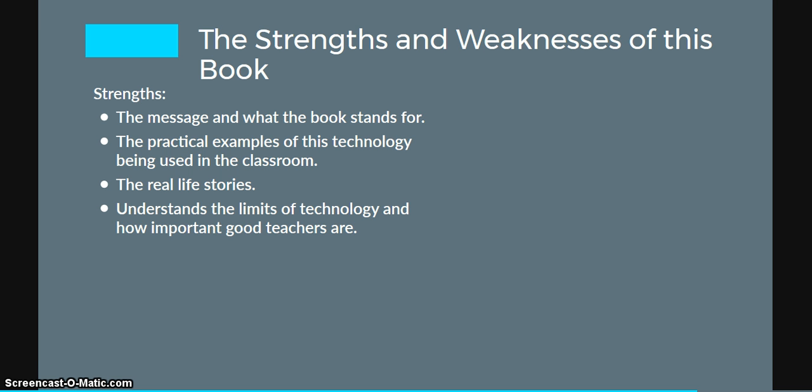And then understanding the limits of technology and how important good teachers are. The book kind of is saying like, hey, these pieces of technology are great, but it needs someone to use it properly. And I thought that was a strong case for it. It understands the limits that it has. And then a big weakness for me, I was halfway through the book, I'm like, I gotta figure out what year this came out in. And actually, the book came out in 2008.